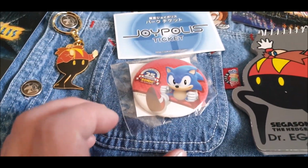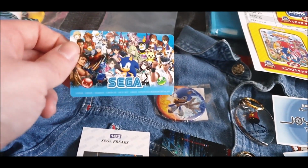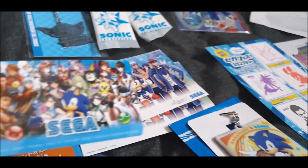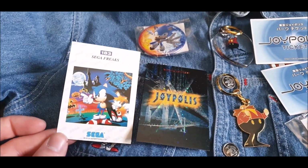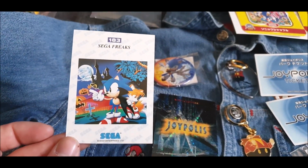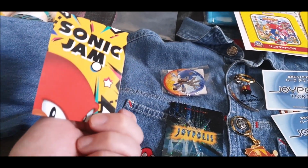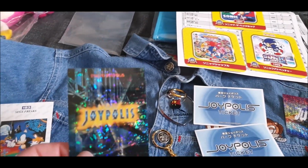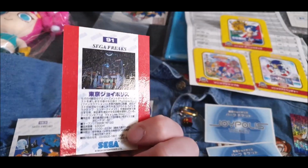We have a 25th anniversary Sonic Hedgehog badge. Another collaboration of the Sega Sonic Hedgehog event that was going on, which is to do with this as well, so that goes with that. And a couple more Sega Freak cards. One advertising Halloween here. And obviously when you collect these you can do a Sonic Jam artwork print at the back. Here's another Tokyo Joypolis card here, which is really awesome.